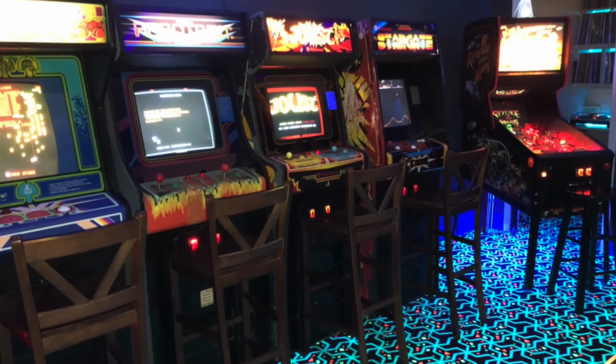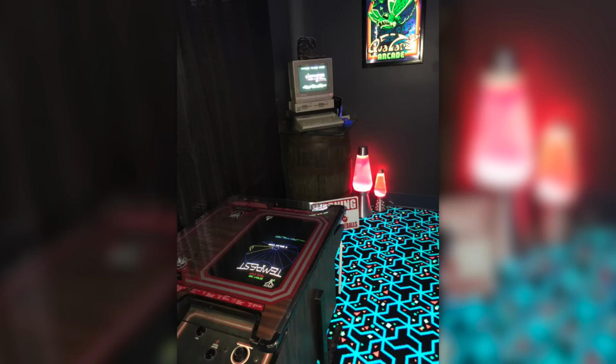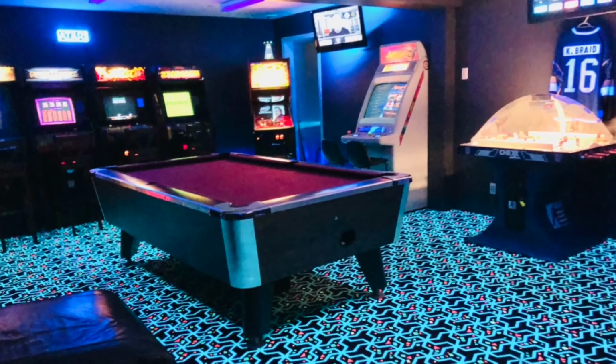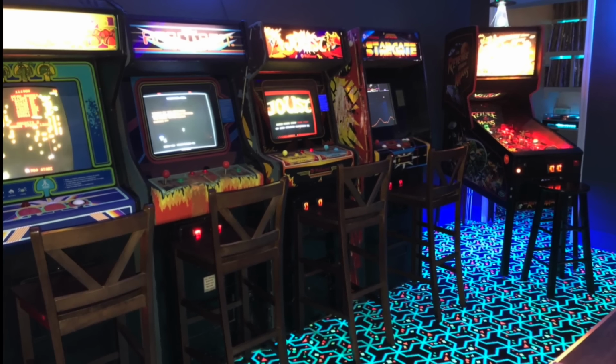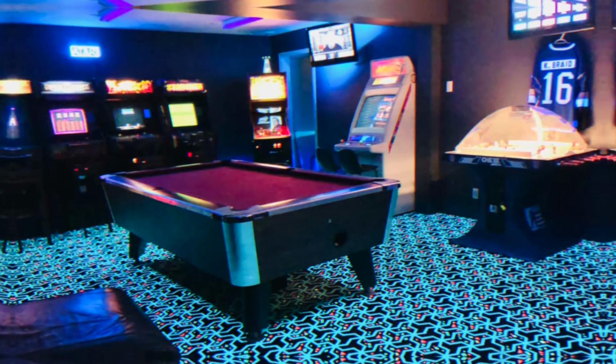Currently, I have Robotron, Centipede, Joust, Stargate Defender, a Tempest cocktail table, Japanese candy cabinet that plays 1,500 different games, checks hockey table, and my Revenge from Mars pinball machine. He says at one time I had over 50 classic 80s games in here, but have scaled back. Currently fixing a Frogger and a Donkey Kong as well.